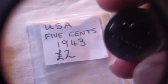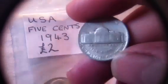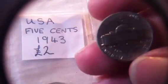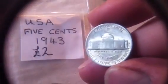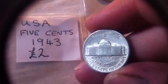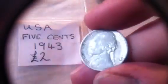And then I got this as well, which is a US 5 cent, 1943. It's £2. I don't know if he knew it was silver or if he just thought because it was 47 it was silver. I think he's thinking of it like Americans, like English. It's San Francisco mint mark. It's one I haven't got, 1943, which is cool.